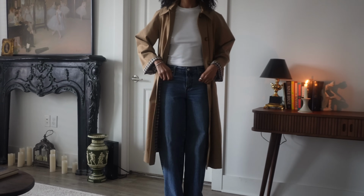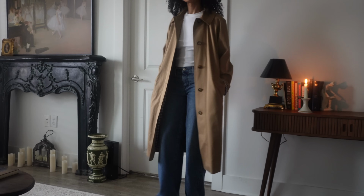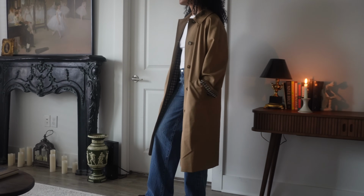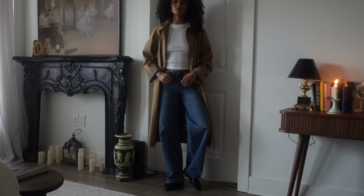I'm a major lover of trench coats. I thought on it for a long time. I just kept seeing people style it over and over and over again. And so I finally pulled the trigger. I think I would be able to get a lot of use out of this, because the other trench coat that I had is very cute, but it's one of those more dramatic trench coats because it is longer. What I love about this one is it's kind of a mid-length, and it just makes the simplest of outfits look really good.